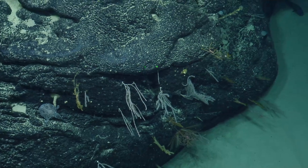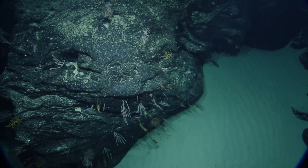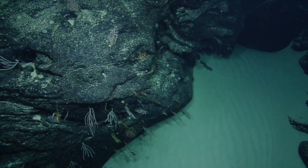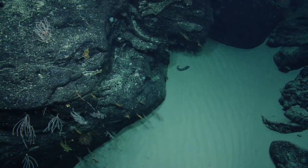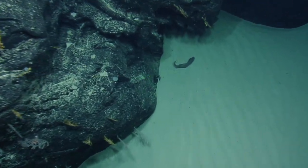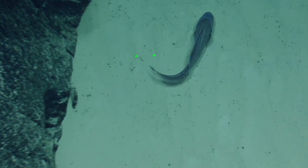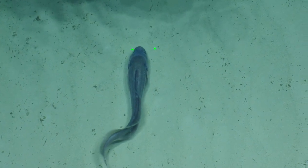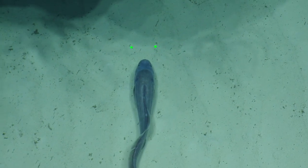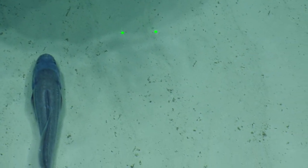Can we repeat the name real quick? Chaunax. C-H-A-U-N-A-X. How do you say X? Equis. One of our viewers said a spiny happy fish, from Moya, New Zealand.